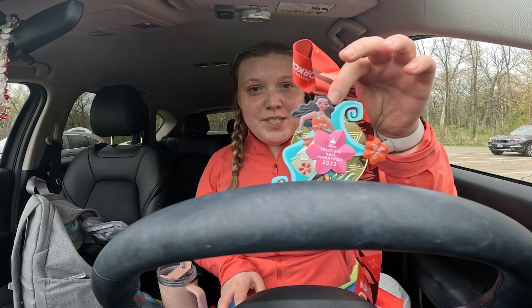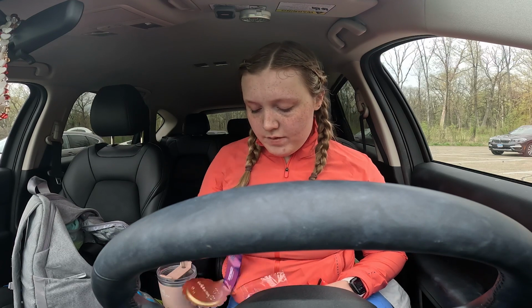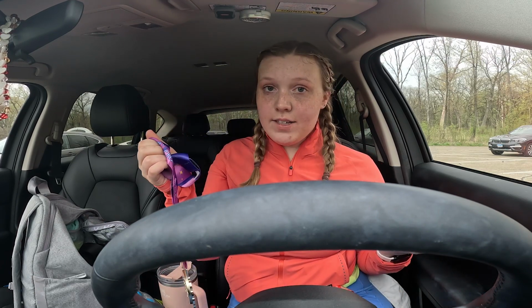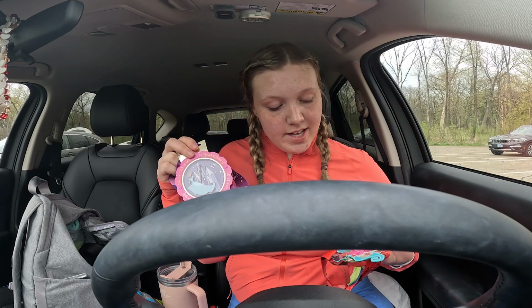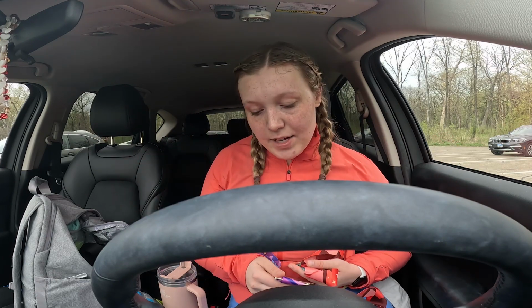Our half, which is Miss Moana, and then the challenge medal, which is Cinderella. So you know what? Moana wears this color. So I kind of slayed and did both unintentionally. It works. I wore blue pants for Cinderella and a pinkish red top for Moana. So there you go. Now I can hang these medals and admire them.